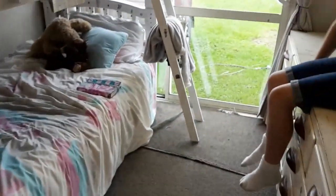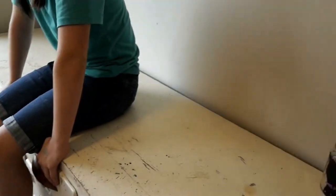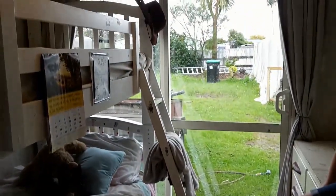Alright, this is Esther's room. In the holidays, Esther had a huge big clear out of her room, a big declutter, and I'm showing you because it motivates me and wants me to tidy up my messy stuff. So she did a very good job. This used to be all full of stuff and there was boxes and bits and pieces everywhere, and it looks really good.